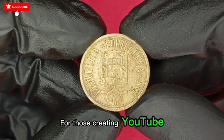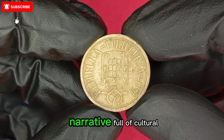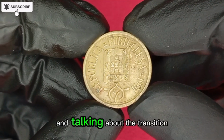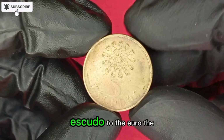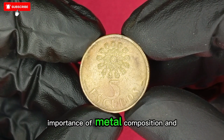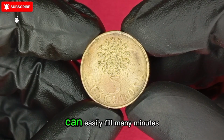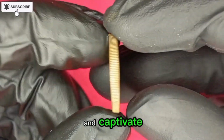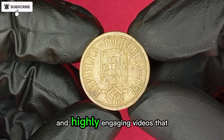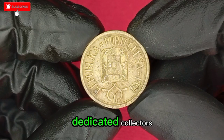For those creating YouTube videos or educational presentations, this coin offers a rich narrative full of cultural, economic, and numismatic significance. And talking about the transition from the Escudo to the euro, the artistic style of Portuguese coins, the importance of metal composition, and the long journey of the 5 Escudos denomination can easily fill many minutes and captivate viewers, allowing content creators to build long, informative, and highly engaging videos that appeal to both casual viewers and dedicated collectors.